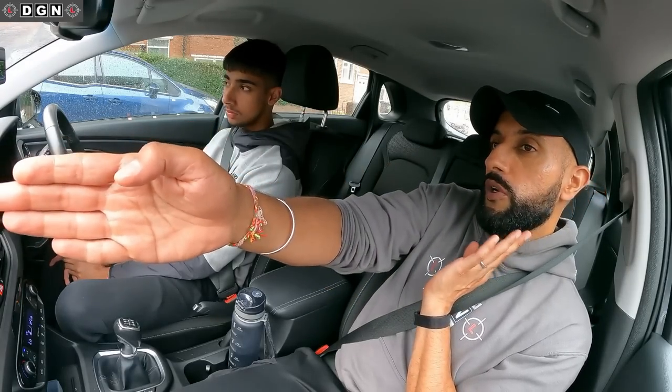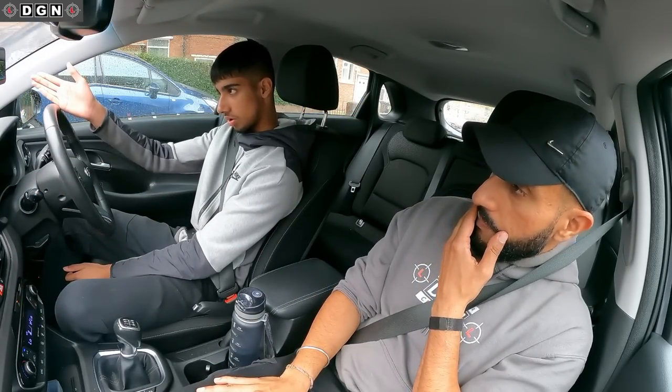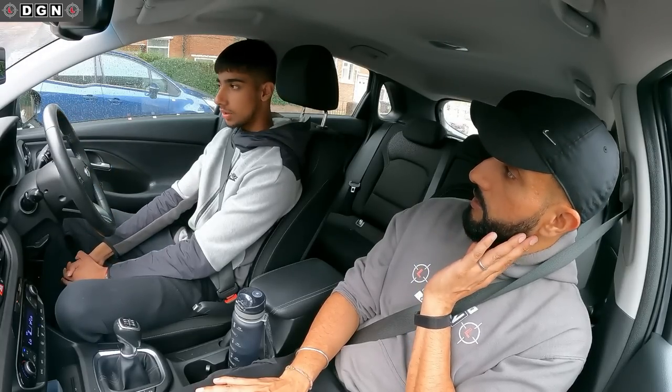Positioning when turning right. There's a center white line there, so when you're turning right, where should you be in relation to that? More so just a little bit to the right side. What, right side over the line? No, not over the line, just as close as we can. The closer you can, yeah.